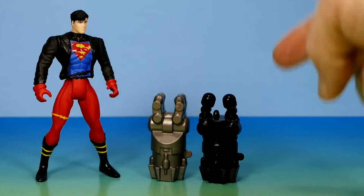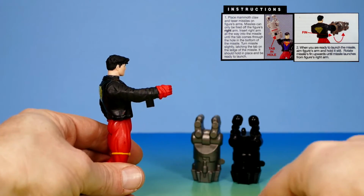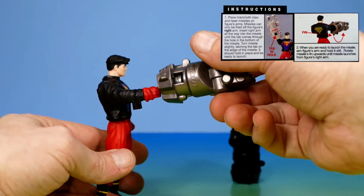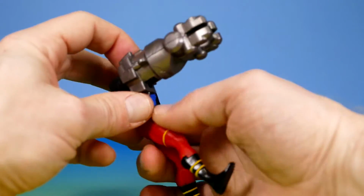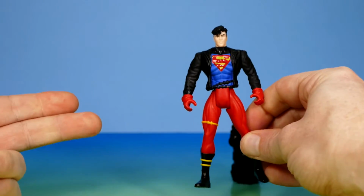As for Superboy's taser claw accessory, how you used it was simple. You just lift his arm up. You had to use the right arm because you can see there's a little clippy thing right there, a little plastic bit sticking out, and you just popped it on there like that. You can see it there being held in place by the clip, and then when you wanted to fire it, you just turned it and that's what it did. That's how you fired it.